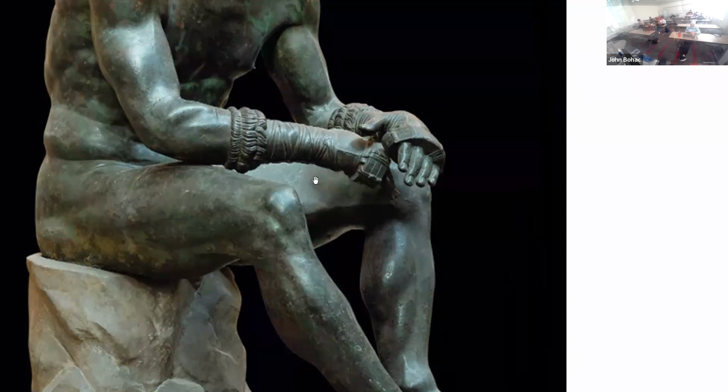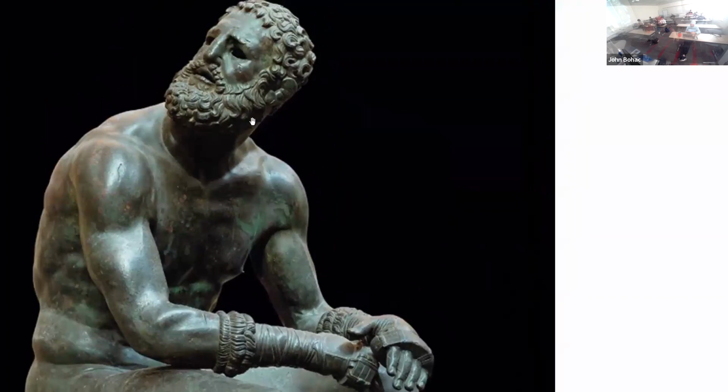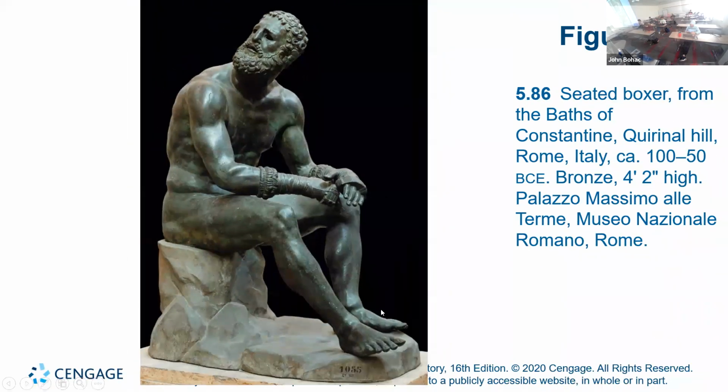But I want to point out that this guy is old and he is kind of over the hill. And if you take a look here and there, he's got some scars. He is the old seated boxer, a guy that's spent his life fighting other people and for sport. And this is bronze. And bottom line, it's not that heroic thing.